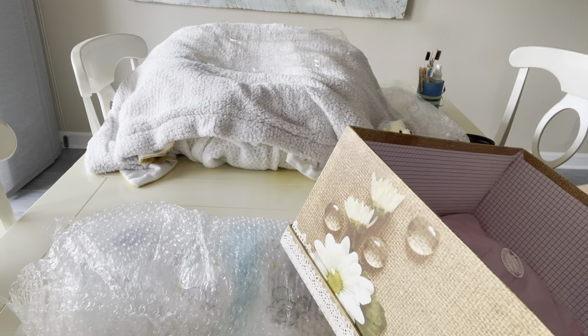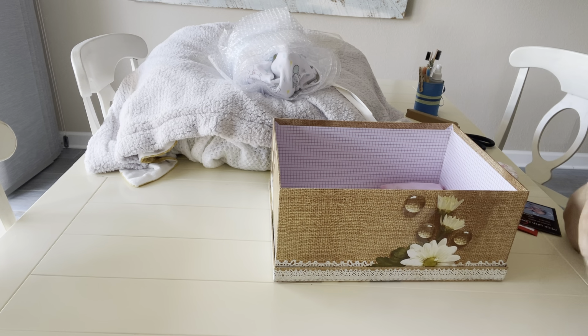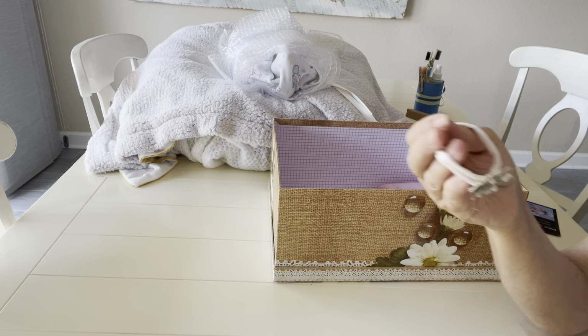Here's his paperwork. Ooh, look at this beautiful, beautiful headband and pacifier. I need to get some of these bags for when I send all that. I usually just use a baggie or an organza bag. Look, that beautiful headband. Once again, it's got daisies and lace on it. Just matches the box. Look at that.